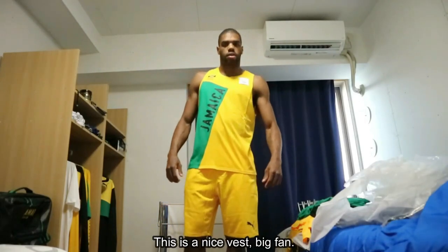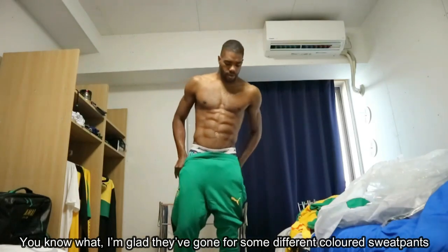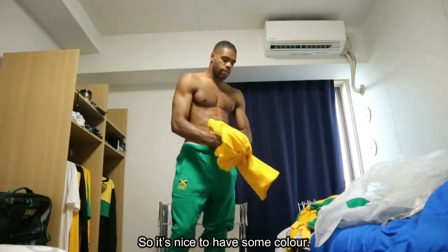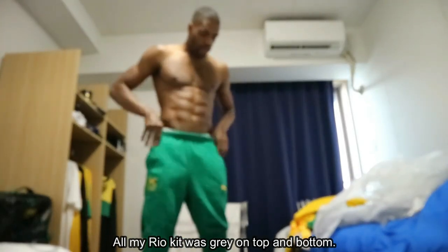Yes. This is a nice vest, big fan. You know what, I'm glad that they've gone for some different coloured sweatpants, because I always used to get grey ones and I'm kind of bored of grey. So it's nice to have some colour. Like, all my Rio kit was grey on top and bottom.